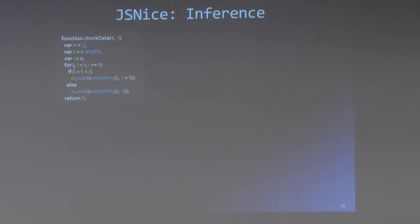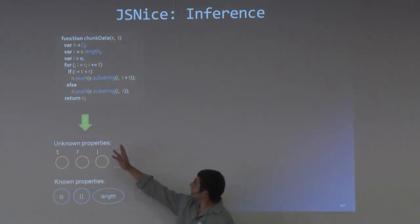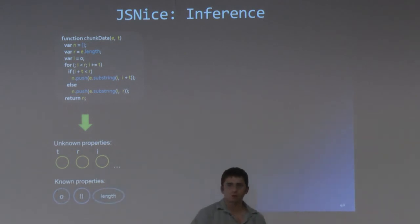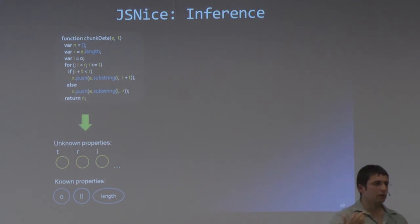So the way that the inference works when you go on JSNice and try it out, this is what it does. It takes your program, and from that program, it first extracts the things that you want to predict, these yellow identifiers there. And then it also extracts the things that are known. So these are the things, intuitively, with which you are going to be relating the known things with the unknown things.